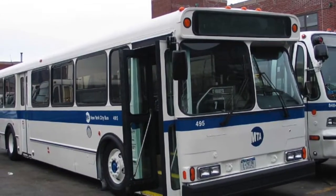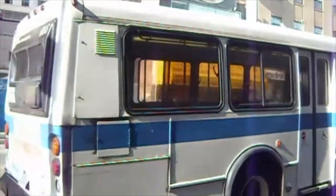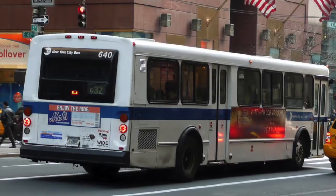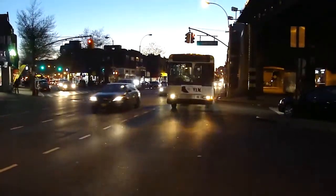And some of these Orion 5s moaned as well. Listen to this. These are one of the only few Orion 5s to be delivered with Series 50 engines and street exhaust, which I think looks and sounds really cool.